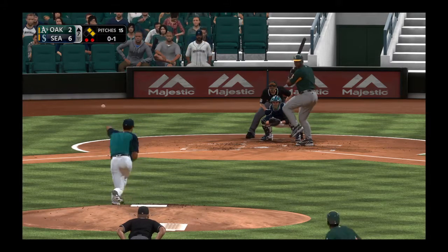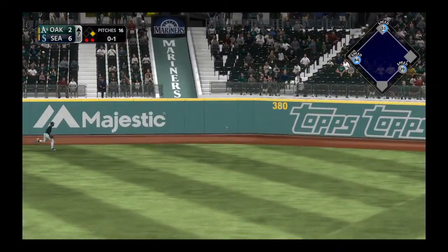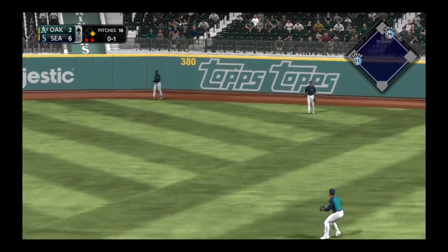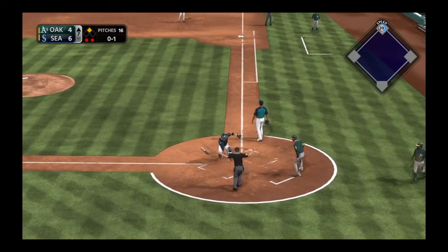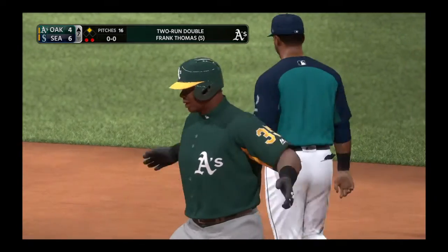Ready with the 0-1. Stung into the gap in right center for what should be extra bases. Morgan rounds third and is digging for the plate. Run in. Here's a second runner around third. And he's in there safely as two runs come across to score, away from the play.